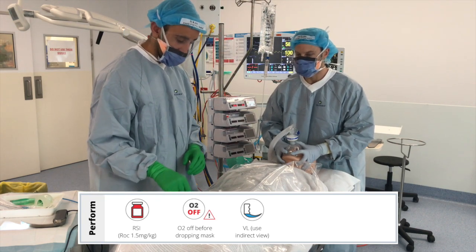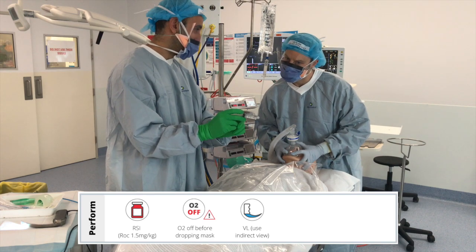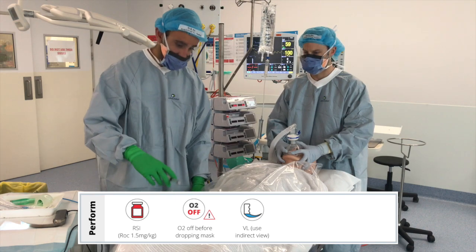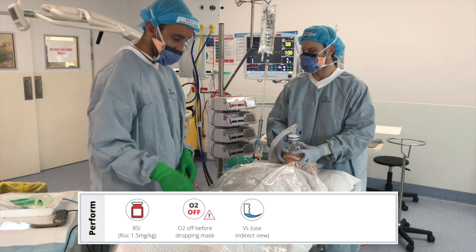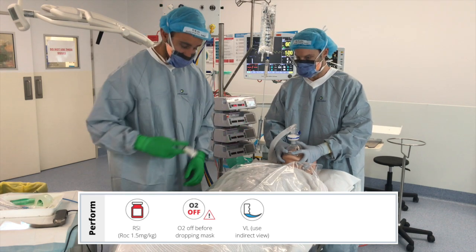Can you please give 2 mL of 100 mics of fentanyl? Okay, so that's fentanyl? Yep. 2 mL, 100 mics, thank you. Can you please give 150 mg, 15 mL of propofol? Okay, that's propofol, 15 mL.